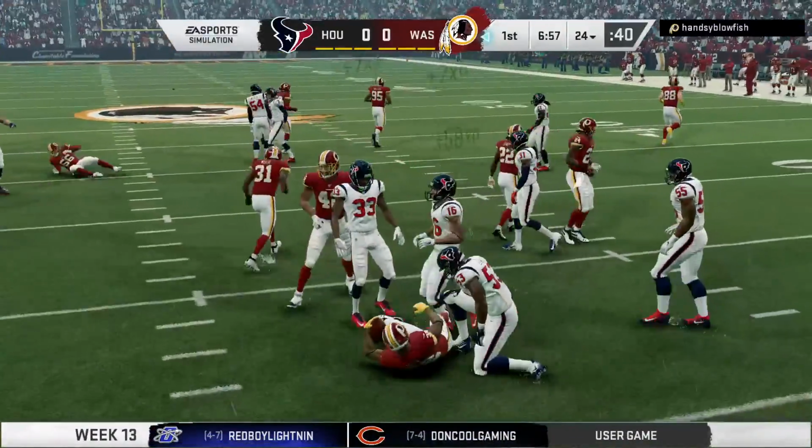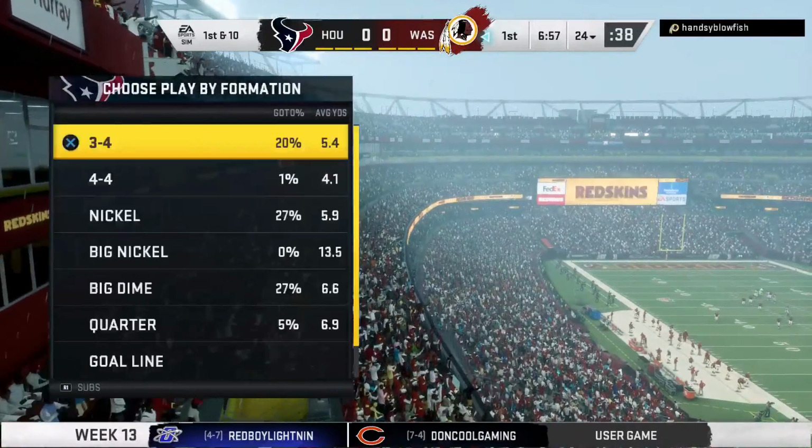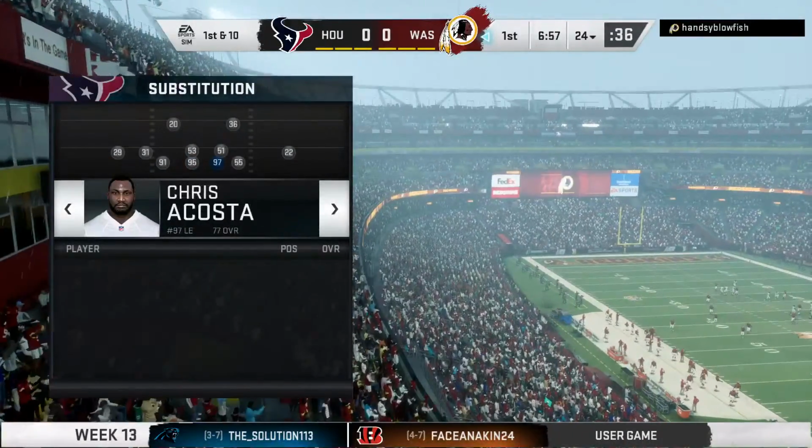This is taken at his 4. And he'll be brought down at the 23, make it the 24-yard line. At their own 24-yard line.